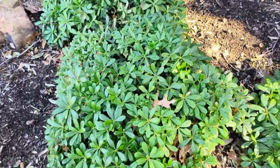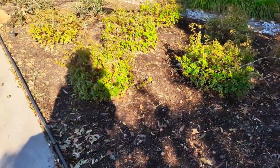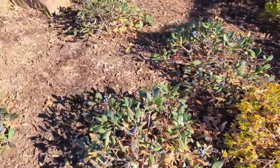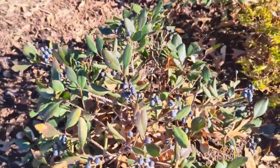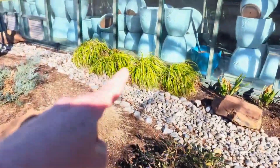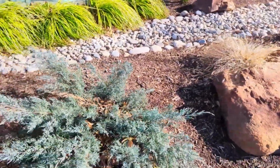These look like pittosporum, and they look fantastic even though we've had some cold weather. These are abelia. Those are Indian hawthorn, and looks like theirs are blooming or have some fruit. Berries. Don't eat it though. And then that's probably a carex right there. And then a juniper. Very pretty.